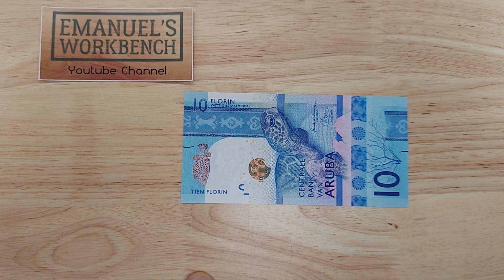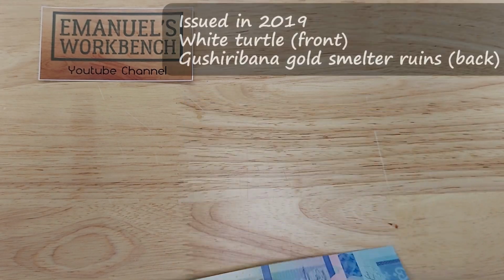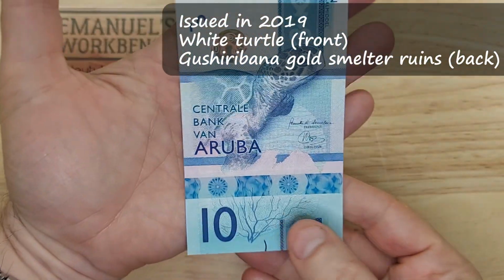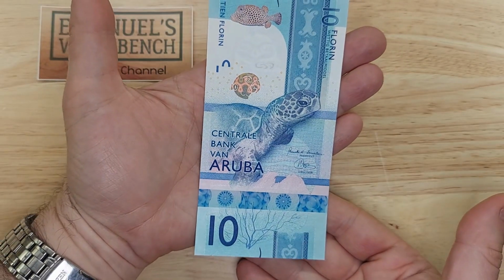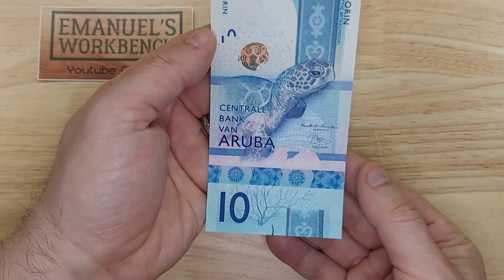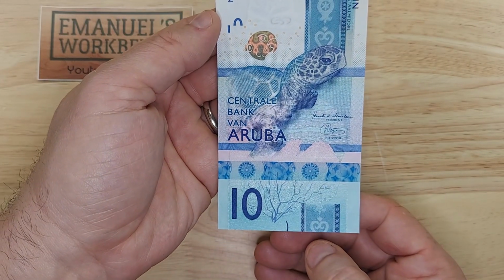This is a 10 florin note. Prior to this, they used the currency of the Netherlands Antilles. Aruba has been issuing florin notes since 1986, and this is the 10 florin note. It is a vertical note with a turtle on it, a sea turtle, I'm assuming. It has an owl, it looks like, on the watermark. You can just make it out there. Some coral fan over there.